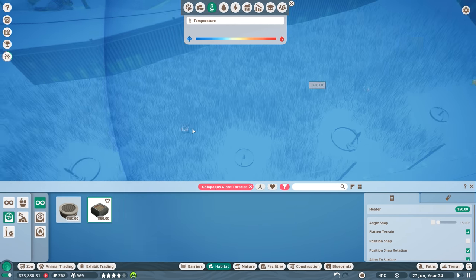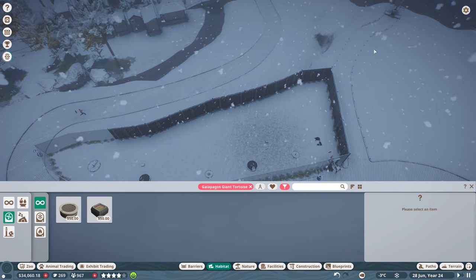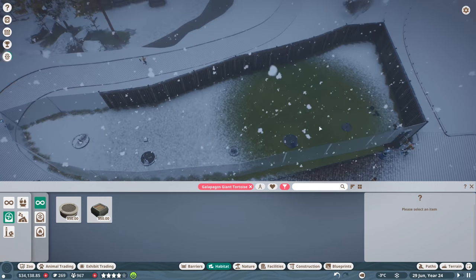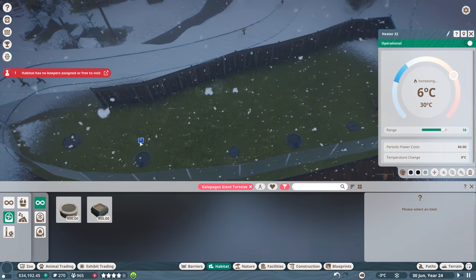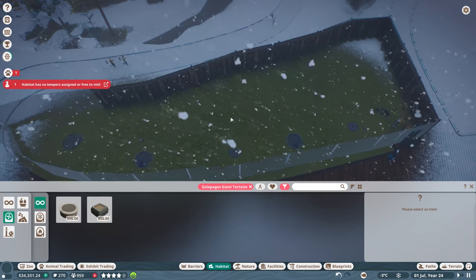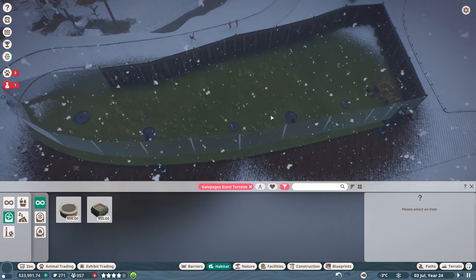This should be powered. It's literally right next to a, what do you call it, a windmill or wind turbine thing right there, right? So that's going to be good. And for the heater, we could change the range on that one as well. So just like the cooler, we can change the range ever so slightly. Habitat has no keepers assigned or free to visit. Yeah, we need to add keepers to this.